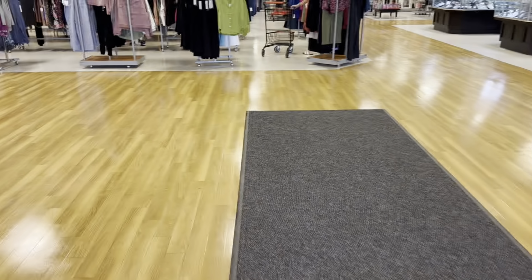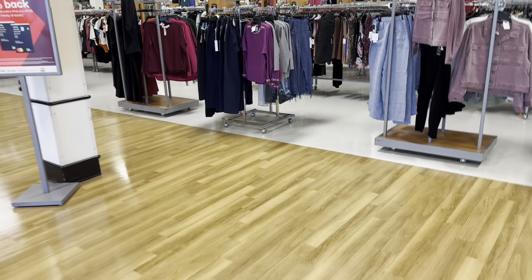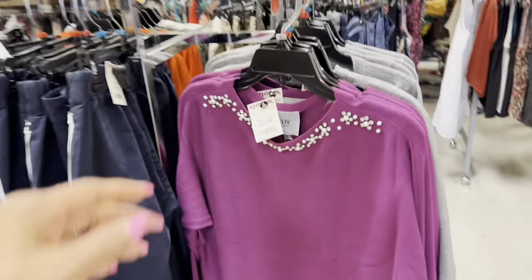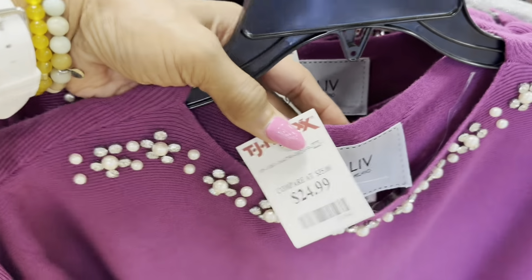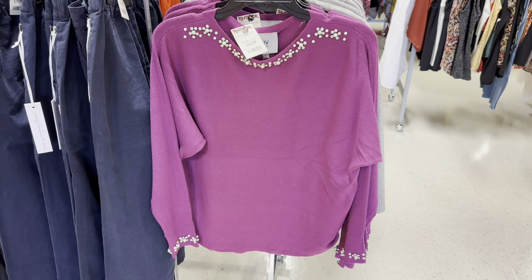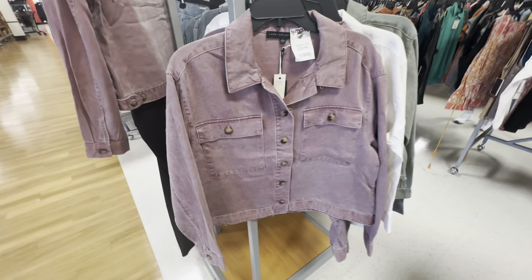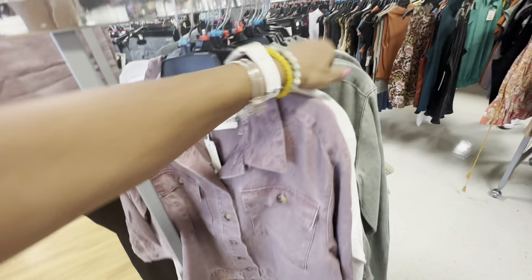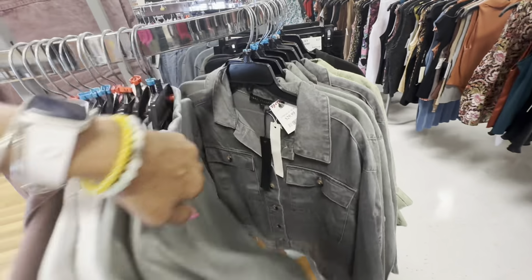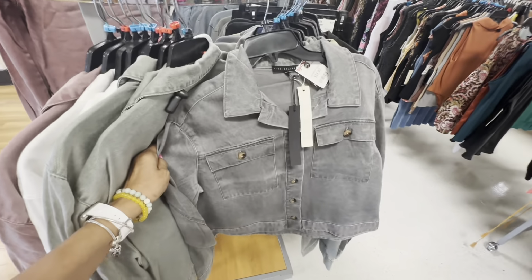Shopping. Oh, let's see what they have in the front here. Looking at this purple sweater right here. Oh, isn't this pretty with the rhinestones and the pearls? $25. Nice. Oh, I like these jackets right here, and it's $30. They also have it in a nice green and a gray. I like the gray too, right?